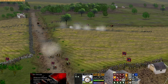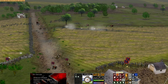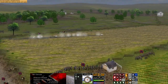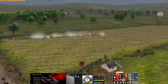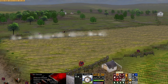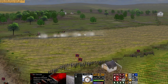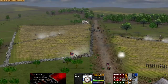No, you're gonna stay there. Stop. Stop! Go. I want you to stay behind the fence. I don't want you to walk out in front. I'll take charge of you. Why do you keep walking out into the field? I'm guessing that building's in your way, maybe? Yeah, probably. But now they're sitting in the open. That won't do.